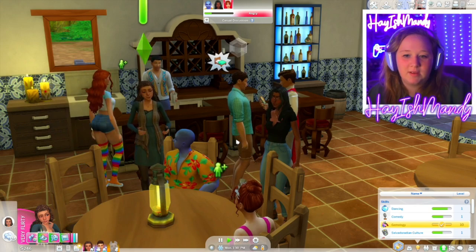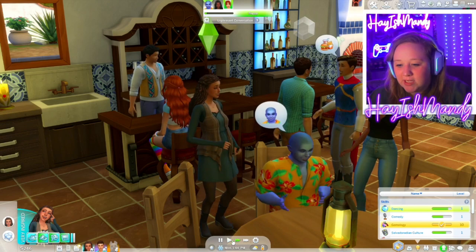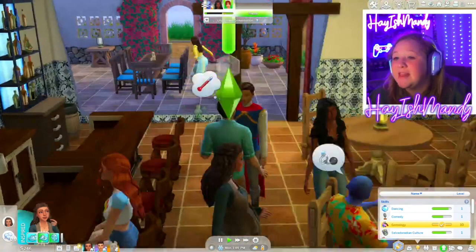Look at her move those. Wait, was she doing the dances? That's what I want. I want her to do those dances. I love it. Come on, do the dance. Do the cultural dance. Yeah, this one. I want this dance. What she's dancing. Oh, you are Zoe Huntington III.